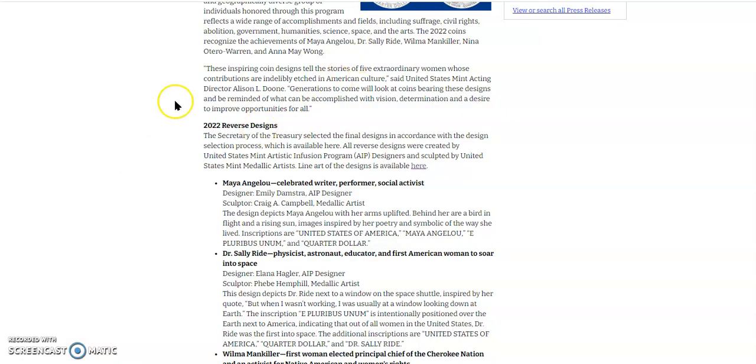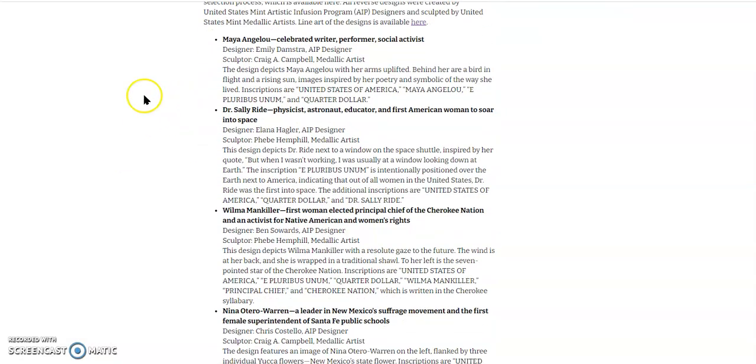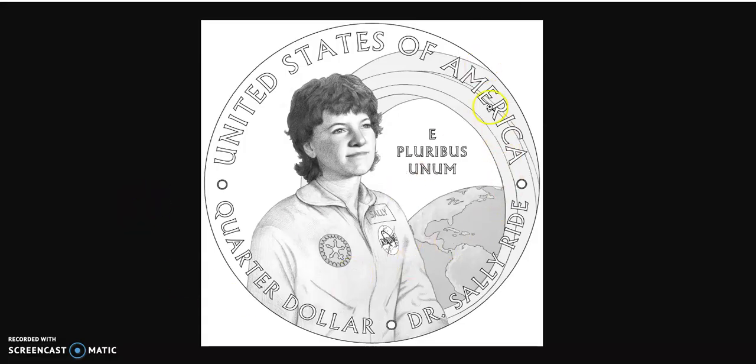Now, our next person of interest for the Women Quarters is Dr. Sally Ride, physicist, astronaut, educator, and first American woman to soar into space. And there it is right there. And that's the soaring part right there. Dr. Sally Ride, you've got the NASA jumpsuit on. That's really cool, that symbol right there. I'd like to find out a little bit more about what's going on in that left pocket or shoulder right there.